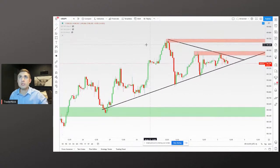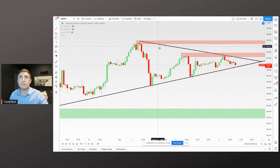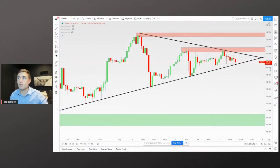The chart's fuzzy. Is the chart fuzzy for anybody else? It shouldn't be. It might just be your internet. Could be.